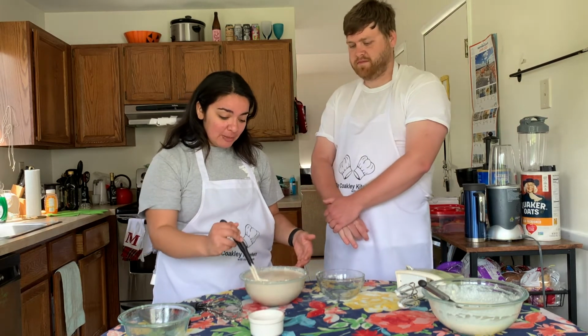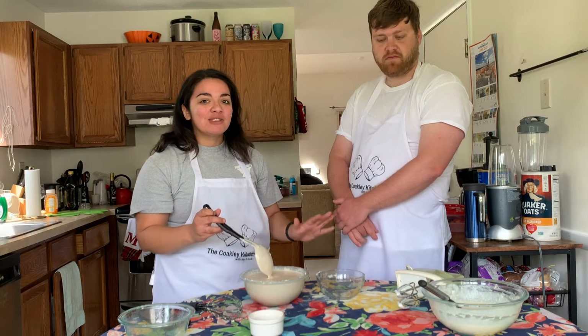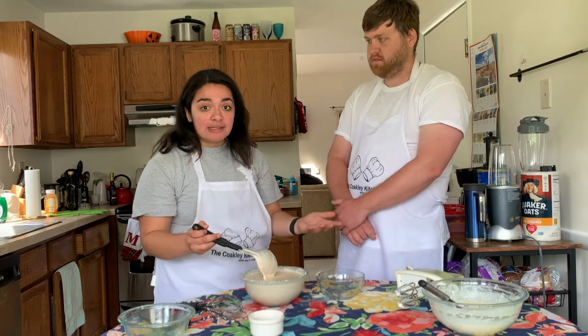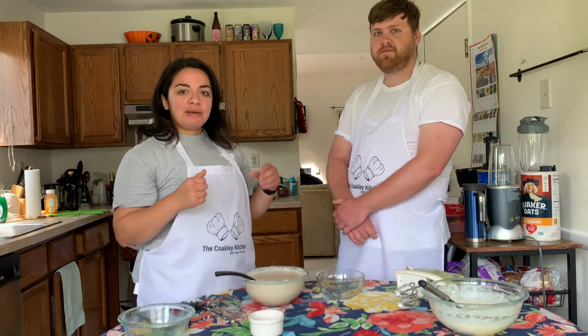But this was actually a really fun... I don't think I've ever made homemade waffles before. I always use Bisquick and just do the quick and easy, quick and dirty thing. Which is still amazing, still fantastic, but this was good. Okay, so we're gonna set this aside, and then Chris is gonna talk to us about some eggs.